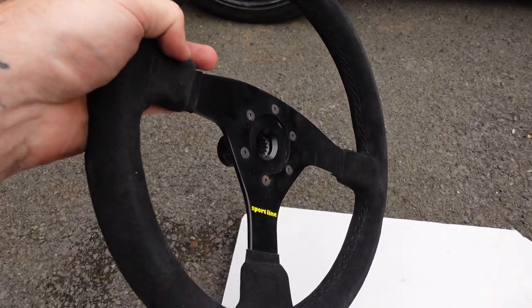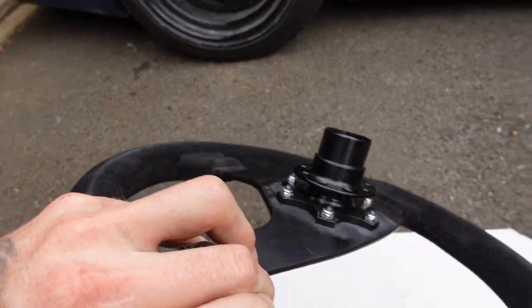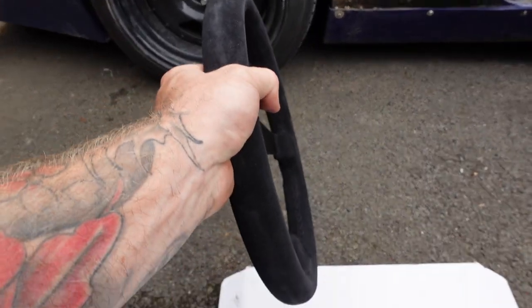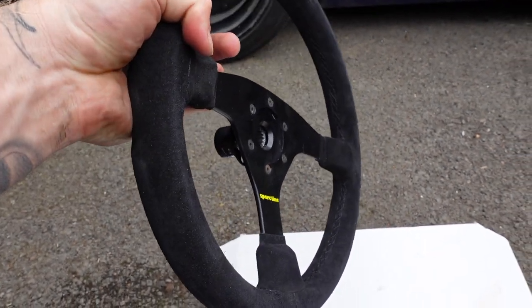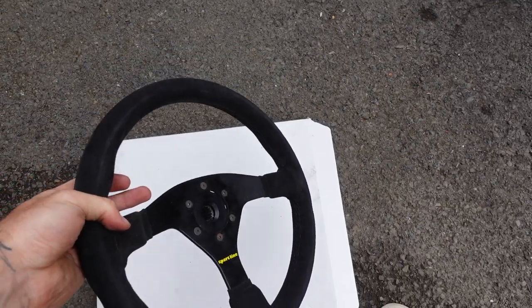So yeah, that's all swapped over. Got the quick release hub there, so that should be good. As you can see, it's got hardly any dish to it, if any. So it should take the wheel a little bit further away from me.